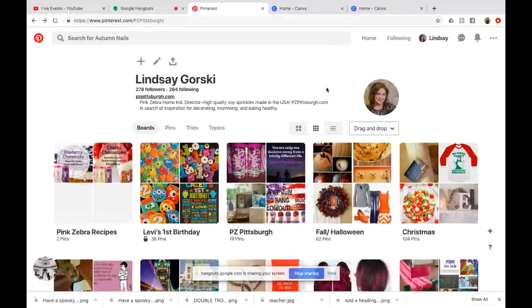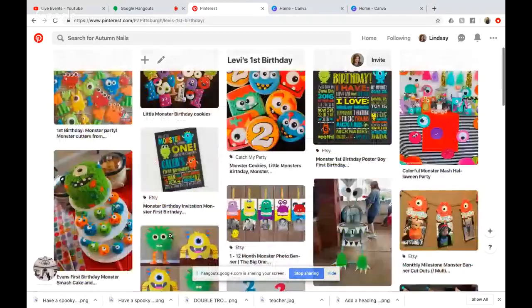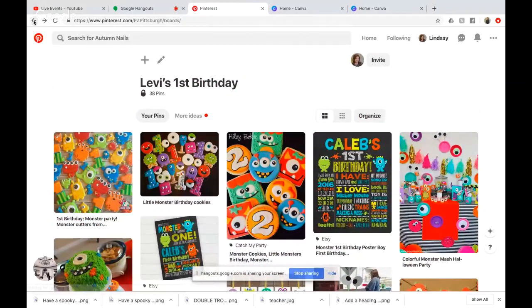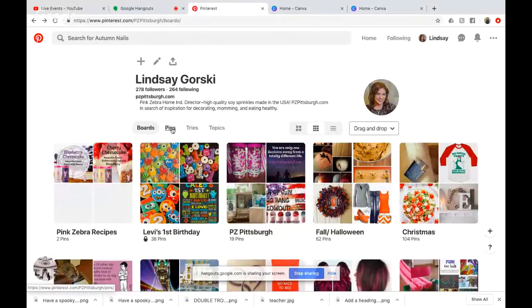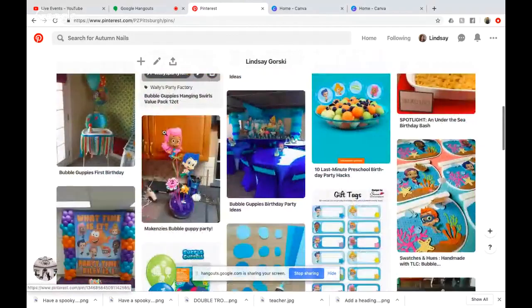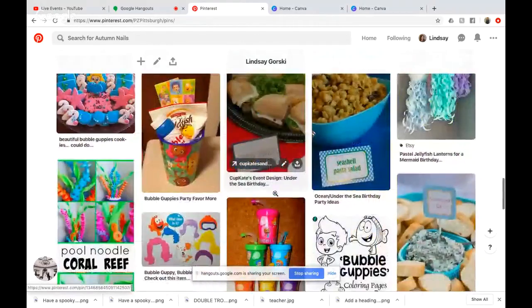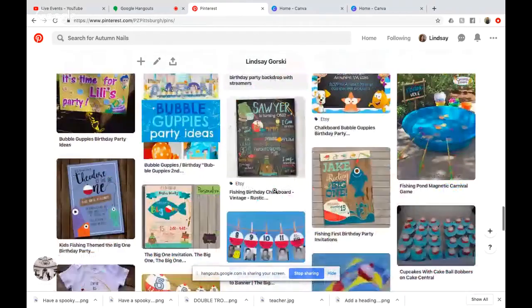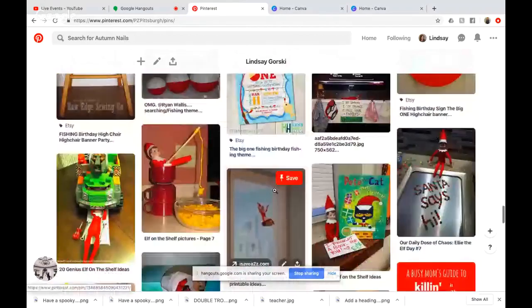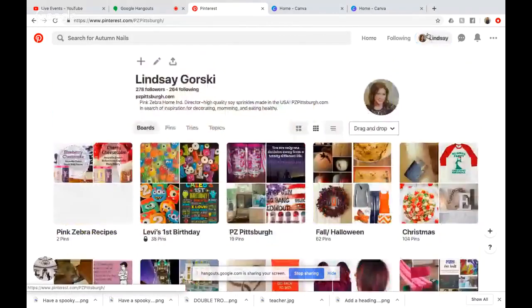Okay. So if you've not started using Pinterest, this is how it's organized. These are your boards. Like I showed you, you can click on your boards and it has things that you've pinned inside there, just as a place to keep your ideas organized, so you don't have to screenshot them on your phone. Here's pins. This is just all your pins in order of the way you pinned them. Okay. Again, bubble guppy birthday party. I use birthday party stuff a lot on Pinterest. It's pretty much my go-to. Okay. Whoops. Sorry. I went out of my page.